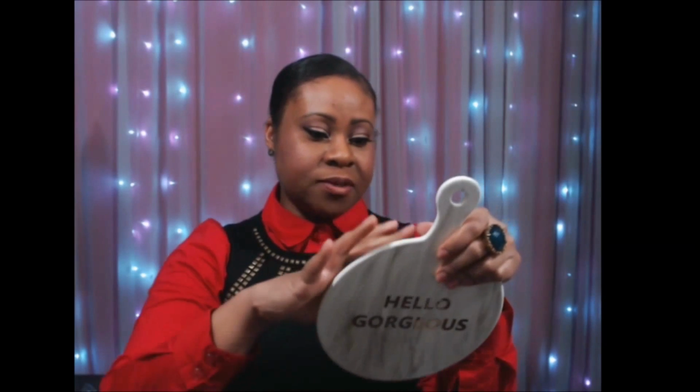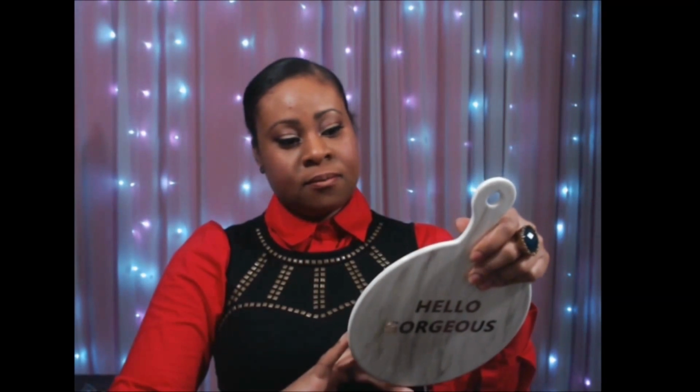They also have a rectangular serving board. I think it's a little bit bigger than this one. This one I would say is maybe 6 to 7 inches in diameter, but they also have a rectangular cutting board to go with it as well, and it makes a nice set for entertaining.